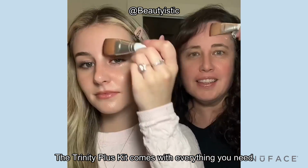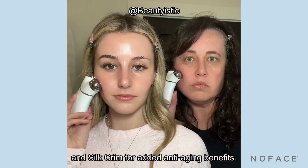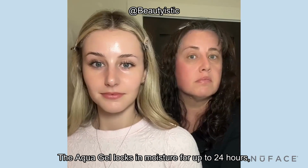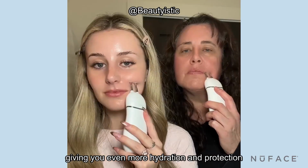The Trinity Plus kit comes with everything you need to get started: the device, a microcurrent gel activator, and silk creme for added anti-aging benefits. The aqua gel locks in moisture for up to 24 hours, while the silk creme hydrates and firms the skin, giving you even more hydration and protection with every treatment.